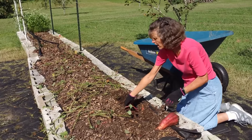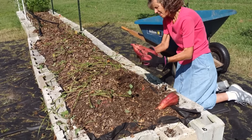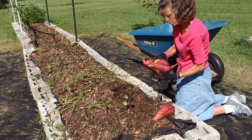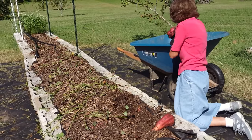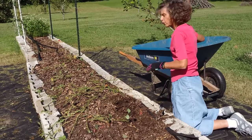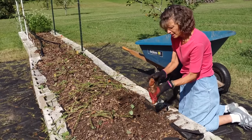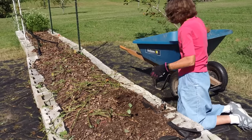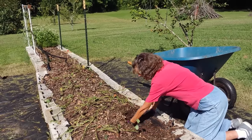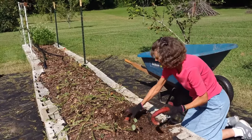This mix is incredibly soft with the vermiculite and the peat. The voles got into this one too. If anybody knows a really good way to catch voles, you just let me know because I will do it. Yep, they got me good here too. Let's see. That one's a nice one.